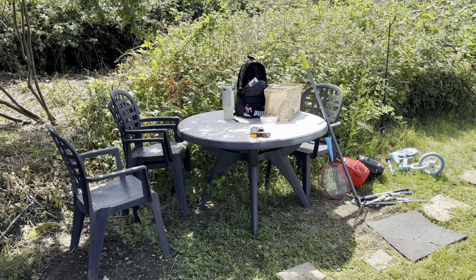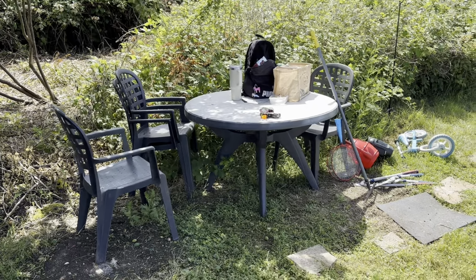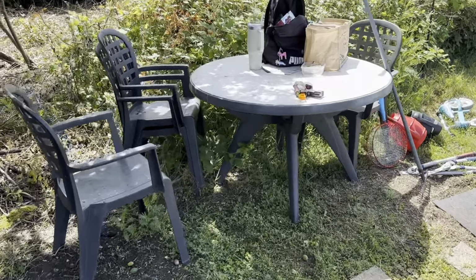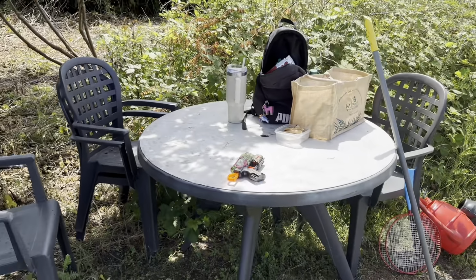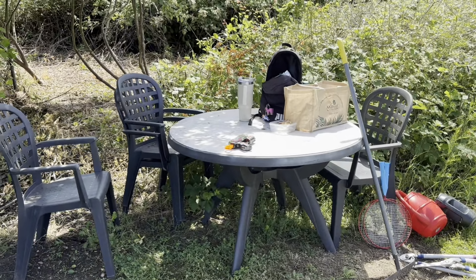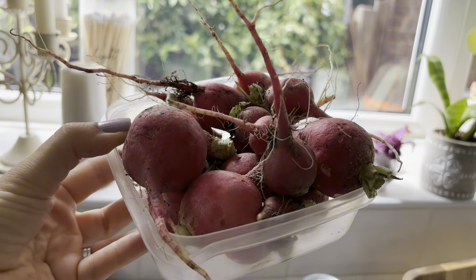I picked up a table and chairs from Facebook Marketplace. Someone was giving them away for free, so why not? Look at this. A little picnic area for the allotment. Oh, and please do take some time to appreciate my little radish harvest.